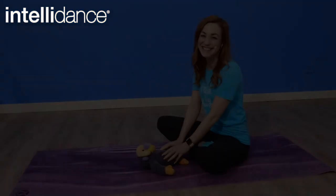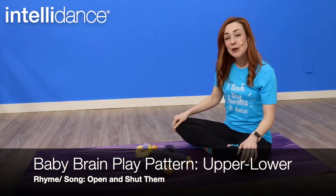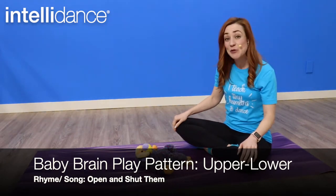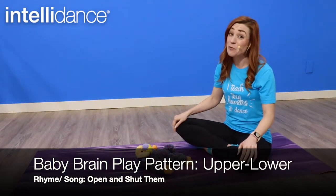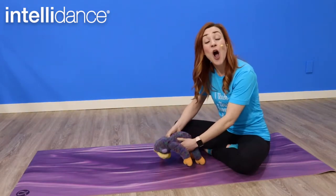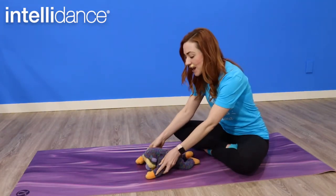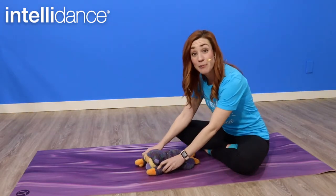Our fifth baby brain play pattern is upper and lower body. In the first year of life, babies are working on synchronizing movements of the upper and lower body, but they can't synchronize them right away. You'll first notice your baby doing this again, laying on their tummy on the floor. They'll ground their lower body by pressing into their legs and their feet while they try doing swimming and reaching motions with their upper body.